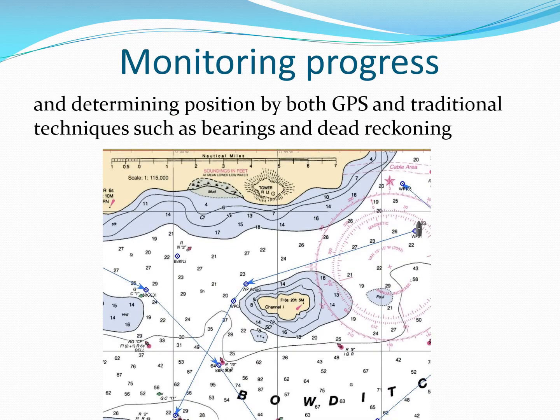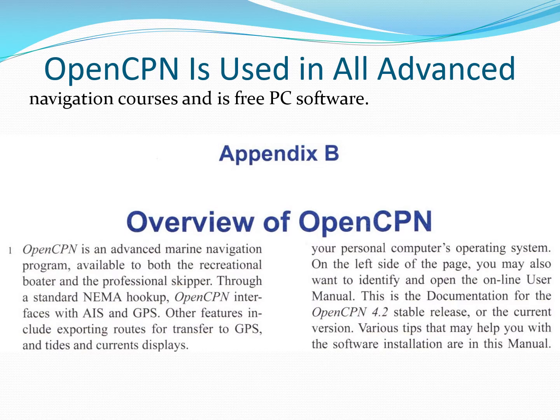It covers monitoring your progress and determining your position by both GPS and traditional techniques such as bearings and dead reckoning. Free OpenCPN software is used in all advanced navigation courses and should be learned before you attempt the course.